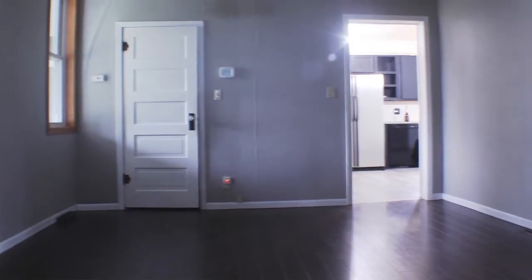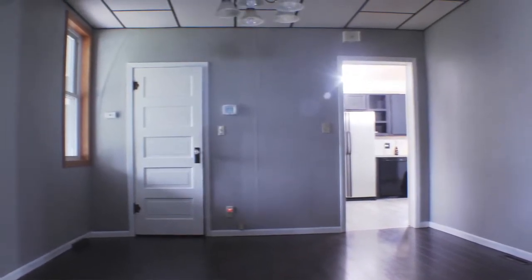So let me show you first the before pictures. You can see that this room was particularly dark. Although it was painted a light gray with some white trim, the windows trim didn't match. We had a large wall that basically housed a big closet.